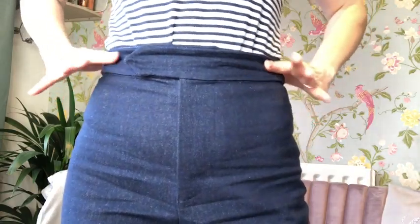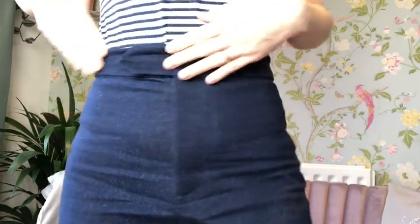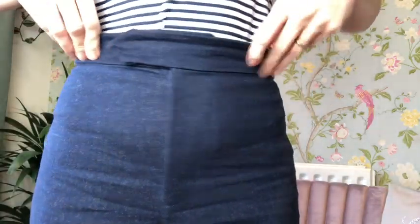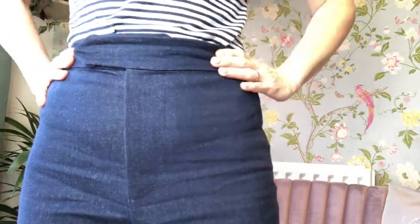So you can see how high-waisted these trousers are. They come right up to my natural waist, and you can tell where your natural waist is by just bending to the side, and wherever the crease is, that's your natural waist. So taking that 1/4 inch out of the rise has now stopped these trousers from bending over when I sit down. They're actually in the perfect place.